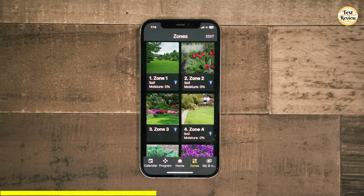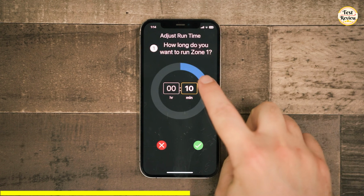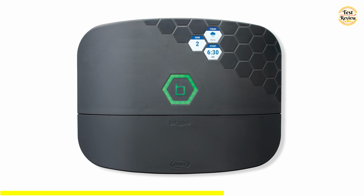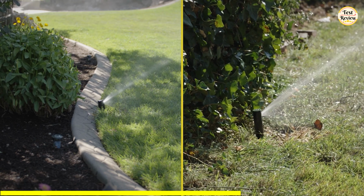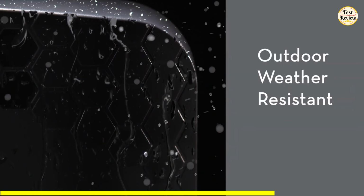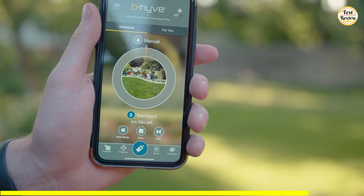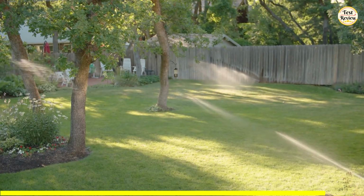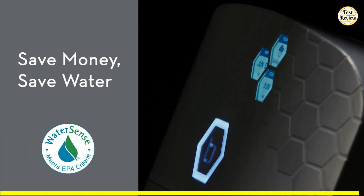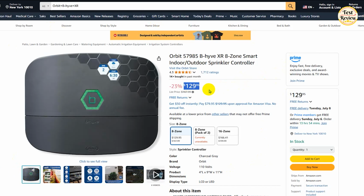The B-hyve XR 8 is packed with smart scheduling features, including automated watering durations and real-time weather-based adjustments. It intelligently adapts to rain, heat, or drought conditions, ensuring your lawn and garden get just the right amount of water at the right time. Designed with durability and performance in mind, this device stands up to harsh outdoor conditions while maintaining reliable operation. Whether you're a residential homeowner, a landscaping pro, or a serious grower, this controller delivers water-saving precision while promoting healthy plant growth. You can buy the Orbit B-hyve XR8 at $129 on Amazon.